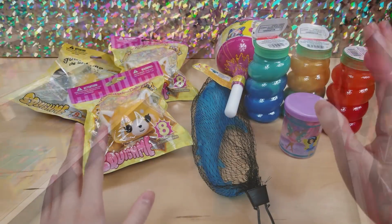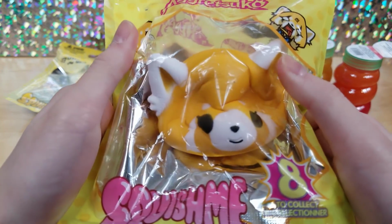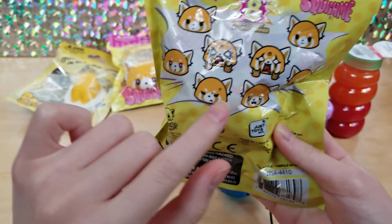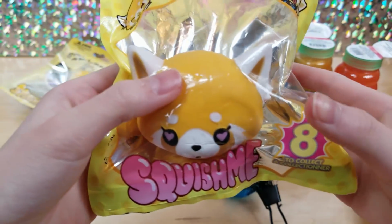We are back from Target. So I'm just going to show you guys all the items we got. So we got this squishy here, and it's a cute little fox. And then we got this one and this one. And these are really surprising. Here's the heart one.